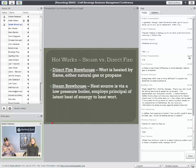The other problem with electricity is it'll stratify in your hot liquor tank, so you'll get a heated layer and a cooled layer, and you have to spin those all the time. So you have to pump your water. In the steam system, that problem's completely eliminated. It can be a problem in the direct fire, but not so much as with electricity.